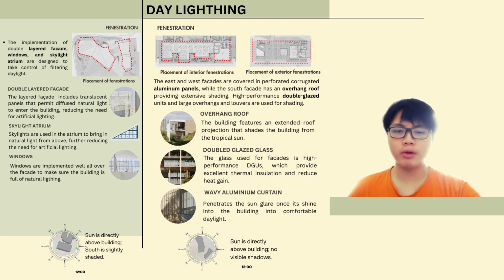The second is the JGJ Library, which experiences four seasons of climate, so the architect had to make the building enclosed but comfortable, allowing as much natural daylight as the users need. There are mainly three components for daylight in this library, which are the double layer facade, the skylight atrium, and windows. Let's start with the double layer facade. This facade is the reason why the building looks transparent in the evening without being interrupted by the strong sun glare in the afternoon or summer. And the form of the building itself is designed to capture sunlight from every direction.